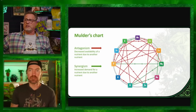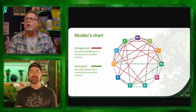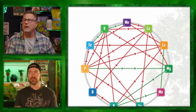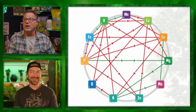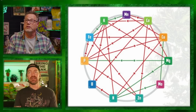Yeah, this thing's cool. You can Google this, take a look. All those are the nutrients on the outside. What do you got? Magnesium, calcium. What the hell is Q? C-U. Great scroll. Magnesium, molybdenum, that's a cool one. Zinc, nitrogen, phosphorus, boron, iron.